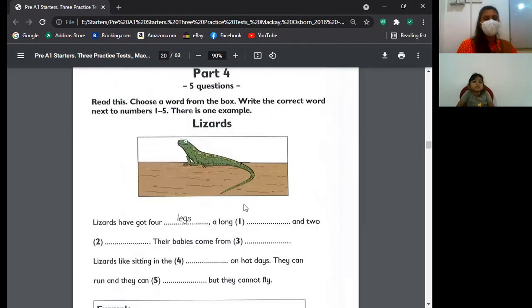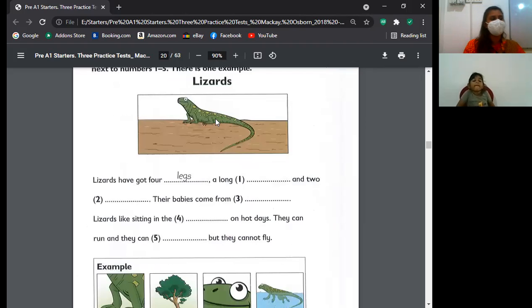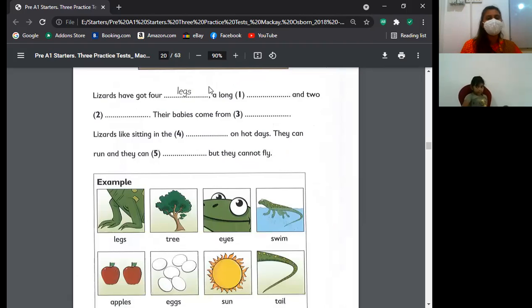Now come to part four, lizard. Now read this paragraph. That is a small one. Read this one and take the answers from here. Got four legs. Don't shout.